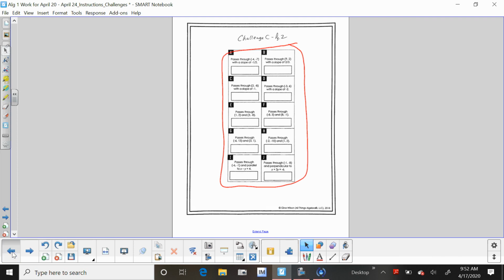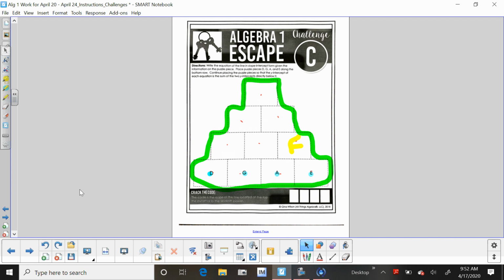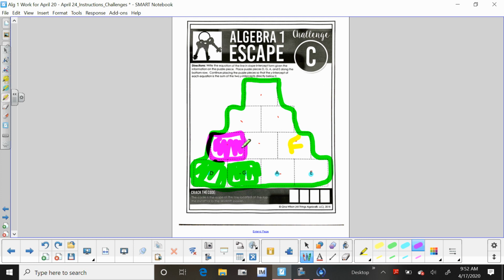So now, how are you going to place them over here? It says that the y-intercept of this line here, whatever the y-intercept you put there, has to be equal to the sum of the two y-intercepts directly below it. So that would be this one here and this one here. So you're going to find the y-intercepts of D and G, and then whatever you put up here above it, right here, is the sum of those y-intercepts. That one's going to have the same y-intercept as the sum of the y-intercepts of the two that are below it.